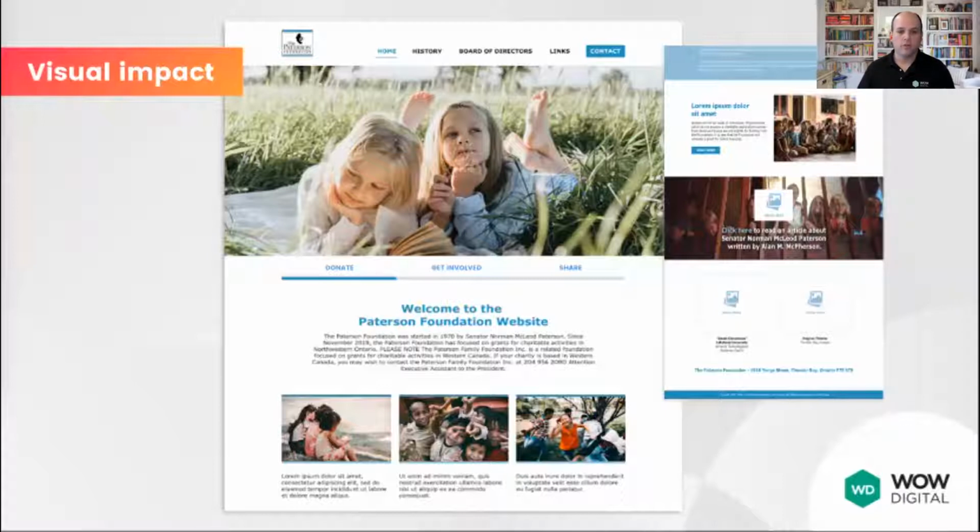How often do you load up a website on your phone while you're on the go, sitting on the couch, or just going about your day? Data suggests that approximately 40 to 50% of your website visitors are coming from mobile devices. And this is only increasing over time as technology becomes more affordable and available. Making sure that your website scales down to tablet and mobile devices is absolutely critical. And this is called responsive design.